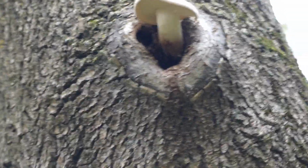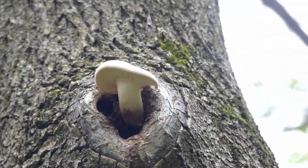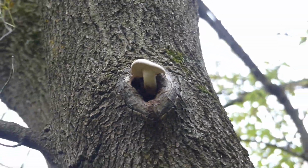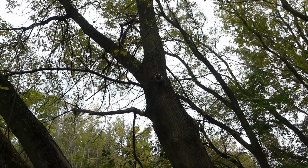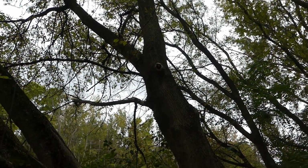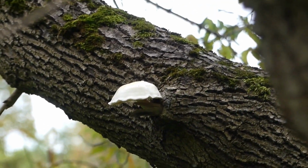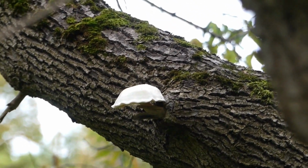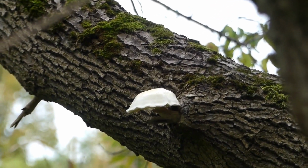Hypsizygus ulmarius, the elm oyster. Now this is a very fitting name, the Latin name anyways, for this, because hypsi in Latin refers to high. And this is where many of these are found. Elm oysters can grow to be quite a large mushroom. Although it's been found growing in August, this is something that's more commonly found throughout the autumn and depending on where you live, into December.